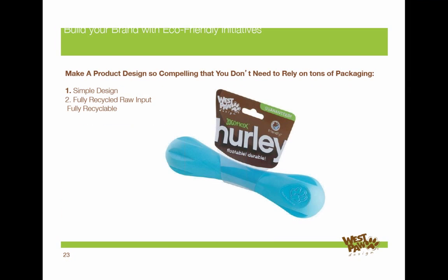One of the things that we really have worked on is to try to minimize the packaging so that the product can really stand on its own. And if you can really think about making the product design so compelling that you don't really need tons of packaging, I think that's a really helpful thing. And I think there's 3 points here, and I think in our conversion to Microsoft we lost one of them, but we can read through them.